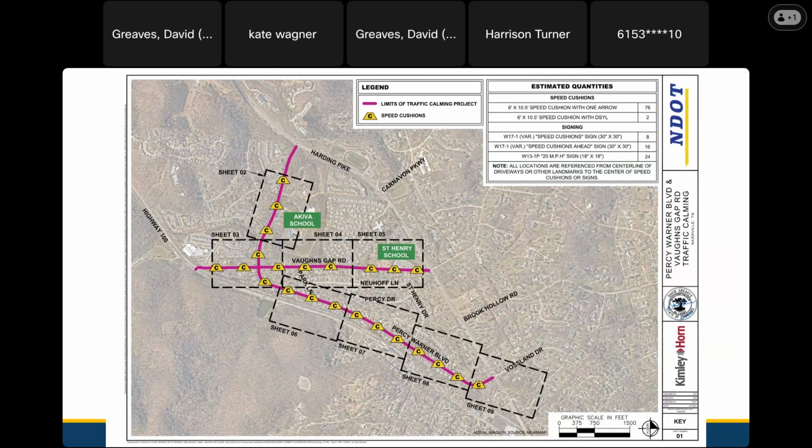We also coordinate around driveways, so we never want to put cushions right in front of somebody's driveway. We usually keep a clearance of like 15 feet or so. That lets you back out and go forward without having to run over it every day, which is kind of a pain. And then on Vaughn's Gap, the only notable gap we see is here and here. These are both four-way stops, so we don't put speed cushions really close to those because it's understood that people generally are stopping anyway. Never say they always stop at stop signs, because I think we all know they don't.